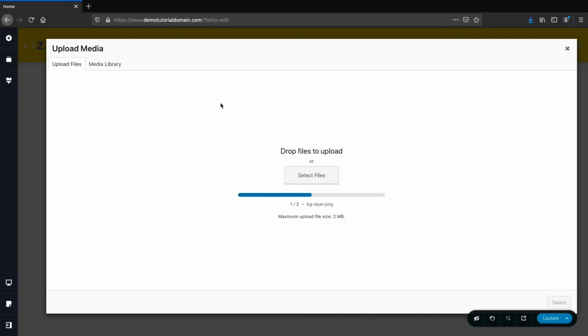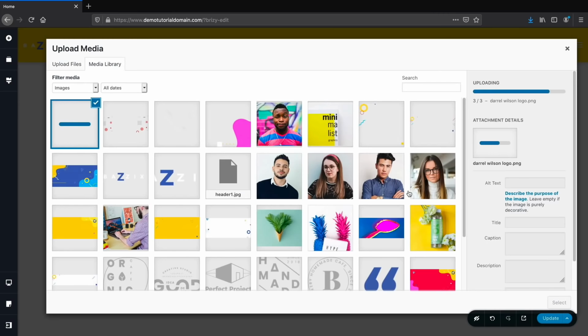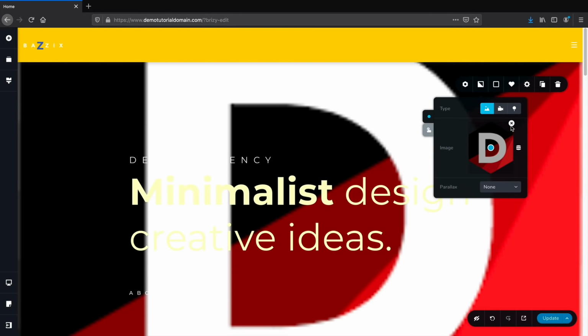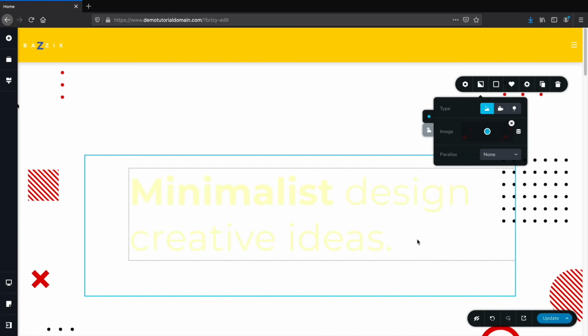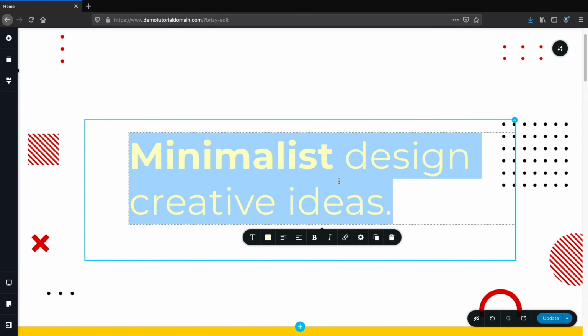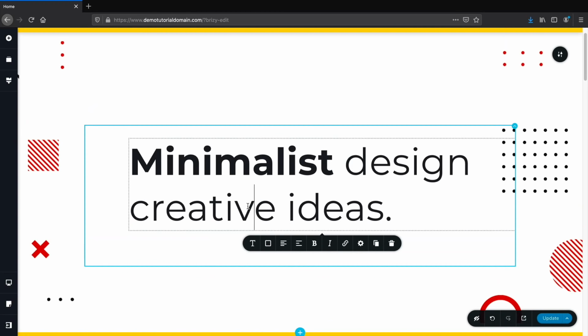And I'll also go ahead and upload my logo. So the logo is available in the folder that I gave you guys. So you guys can use this logo. We will use this a little bit later, but now, close that. So for the image, I will use this one and click on select. So we have this background here. So what I'll do now is I'll change this to black. So now we can actually see what we're working with.